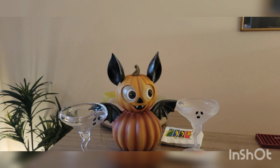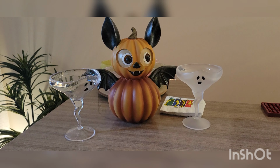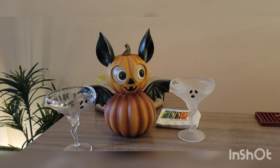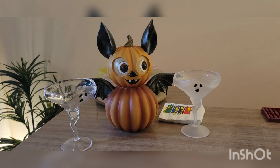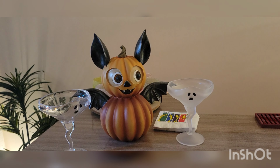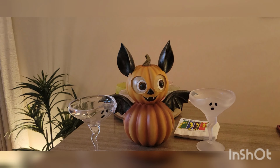Hello. This is my Halloween home tour 2024 in this new house. So I went through and purged a whole bunch of my old Halloween decor to help figure out how I'm going to decorate this house this year. So I will show you what I came up with.